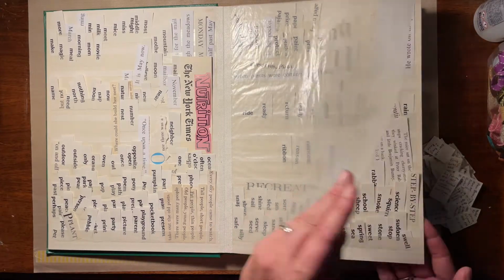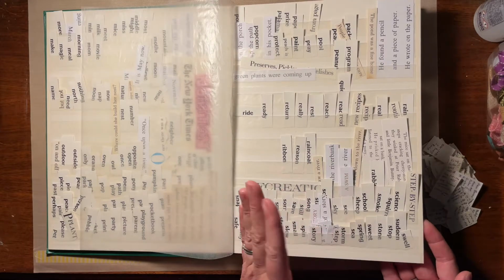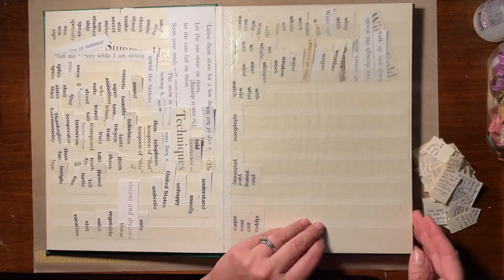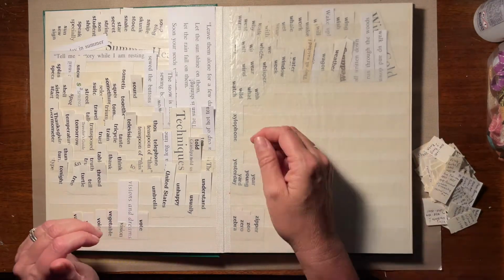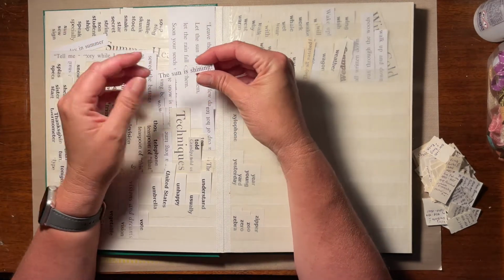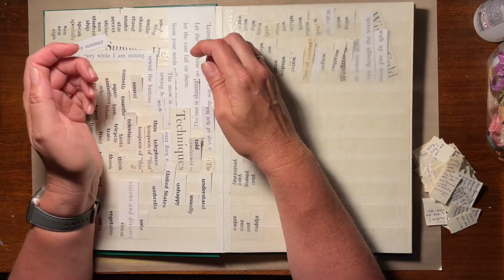Anyway, they're just in basic alphabet areas, like all the S's are here. They're not letter for letter in alphabetical order, but it gets the job done and helps me find what I need. And when I have a phrase, I try to pick out a word, usually the noun in the sentence. So for the sun is shining, I put it in the S for sun.